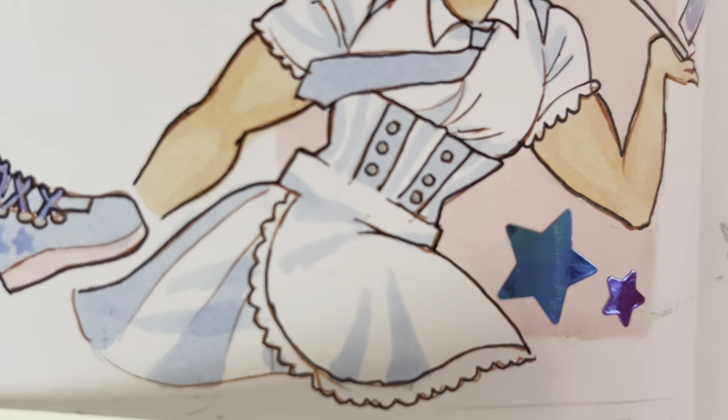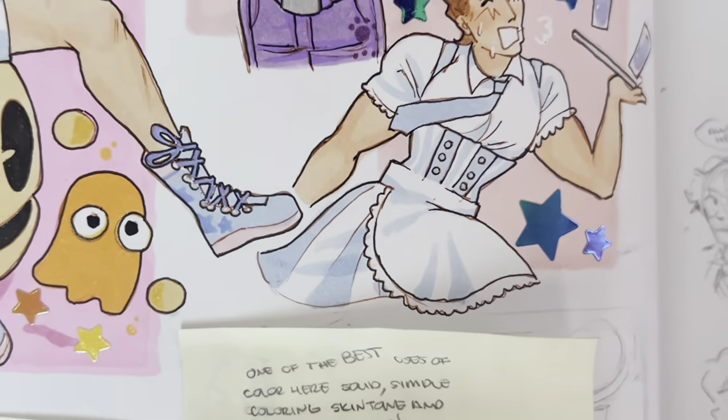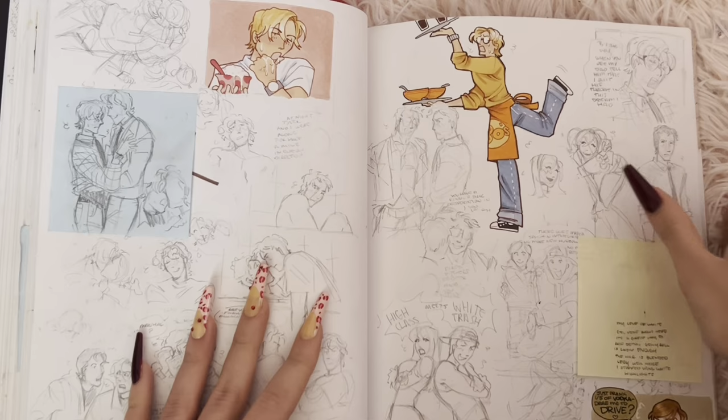there's not a lot of different blues in there like there are in the Pac-Man outfit. But, you know, I took creative liberties from the Miku figures they came from, which in the end did make it look better. So if you need to take liberties, then take liberties.